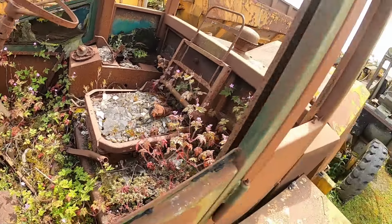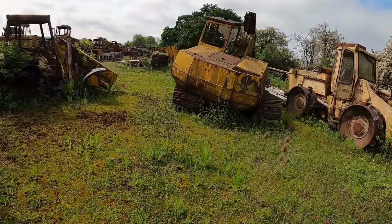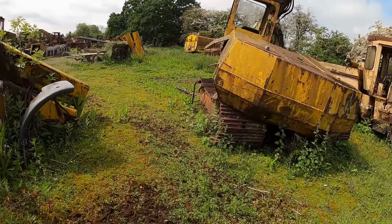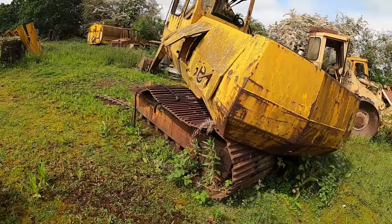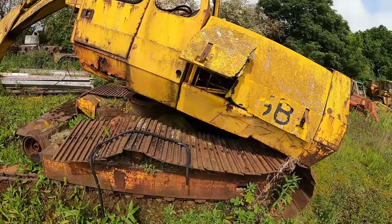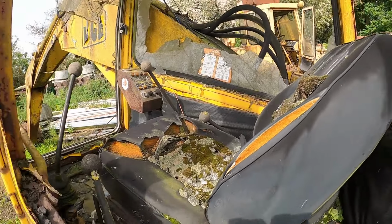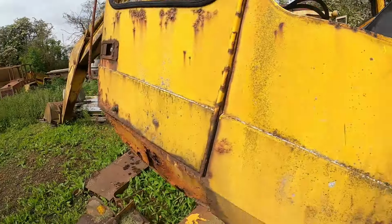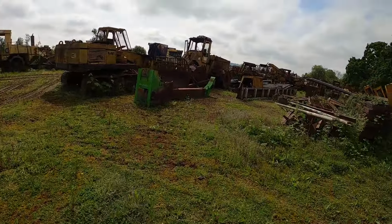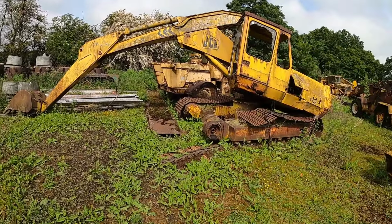Another seat there. That is a fucking great big JCB, this is fucked. Look at this one, this is fucking fucked. Look, I'm not going to go up and have a look in that. I might just put that up to the cab. Got to be careful, got to be quiet because there's some sort of industrial estate next door.